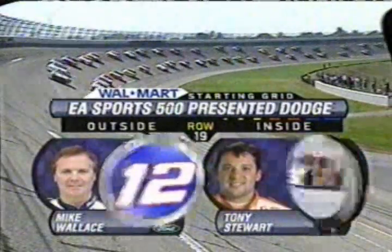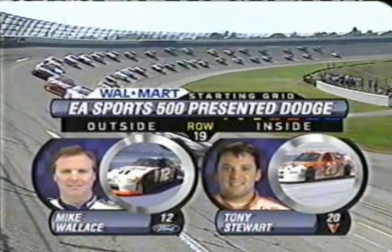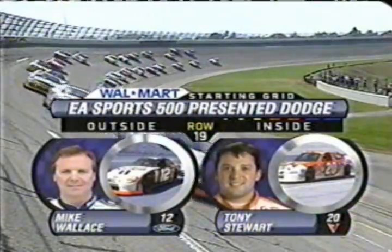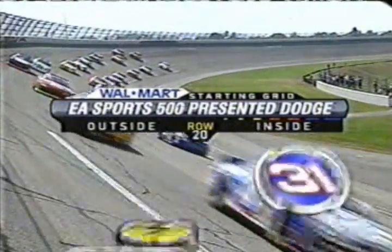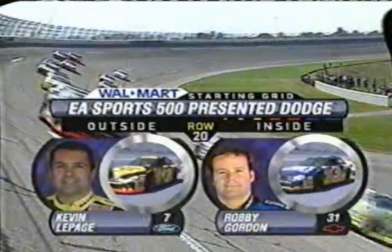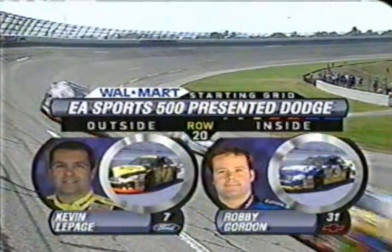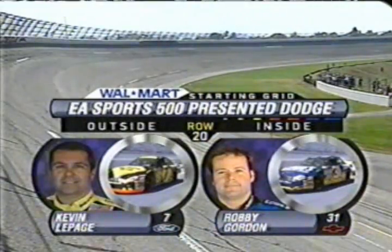Back in row 19 on the inside, Tony Stewart. He was 2nd here in April, and Mike Wallace. 3 restrictor plate races this year, 3 top 10 finishes. In row 20 on the inside, Robby Gordon, the 31 car, and Kevin LePage driving the car that Mike Wallace had those 3 top 10 finishes at restrictor plate races.